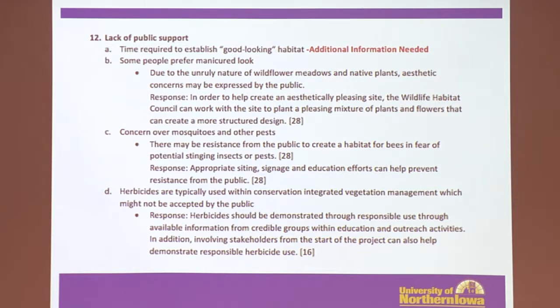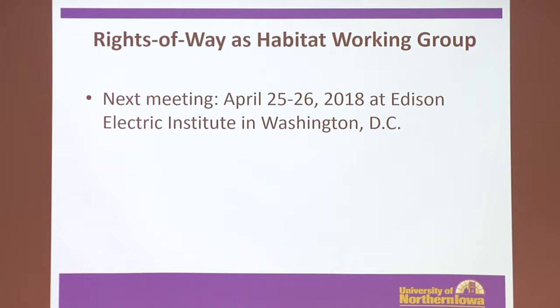We're hoping it'll be a really good resource for people, because we're getting all sorts of questions. People want to help, they want to add habitat, but they're facing the challenges, or they don't know what all the benefits are. So the next working group is going to be in a different location than Chicago. It's going to be in Washington, D.C. So she's really expanding. She's making more inroads with larger utility entities.